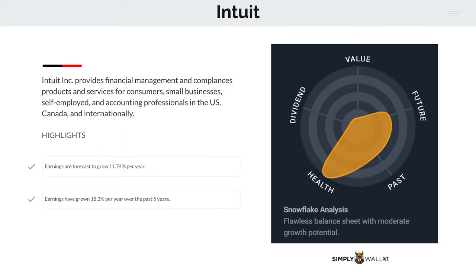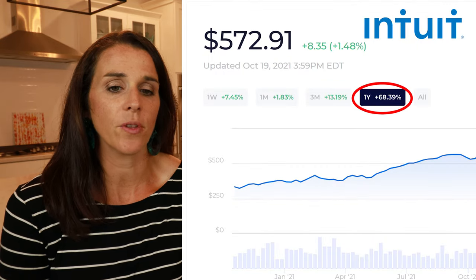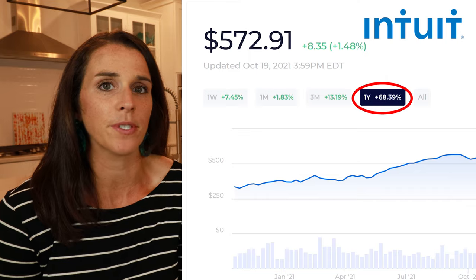On the snowflake analysis, you can see that they look very strong on the financial health side of things, and in future and past growth, kind of average. Low on the value side and no dividend. So the share price for Intuit is around $572 a share. And over the past year, it's seen about a 68% return.